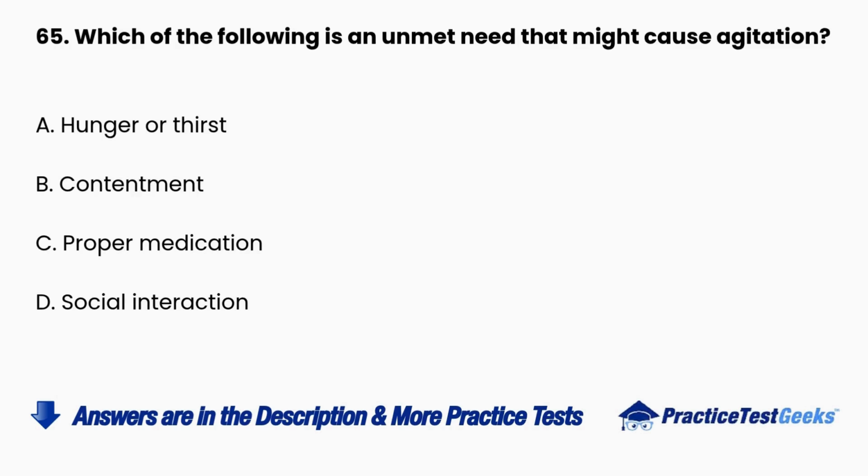65. Which of the following is an unmet need that might cause agitation? A. Hunger or thirst. B. Contentment. C. Proper medication. D. Social interaction.